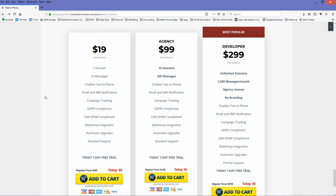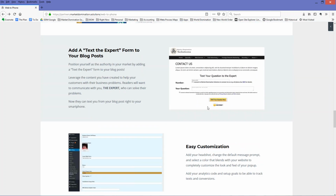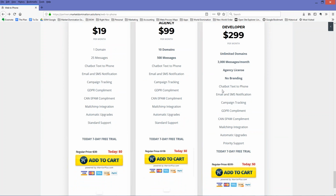And then we've got the developer package. I don't believe the developer package has a free trial on it today. I think it's the other 2 packages, Basic and Agency, that have the free trial. But the developer package, if you're a larger agency, is definitely the way to go. Unlimited domains, 3,000 messages per month. Agency licensing, which means you can see the logo right down here, and that logo comes off, so it doesn't have any branding on it. You still have everything else that you've got in all of the other packages: text to phone, email, campaign tracking, GDPR, CAN-SPAM, everything else. More questions.